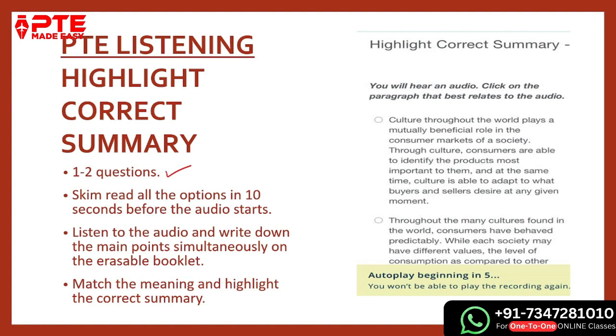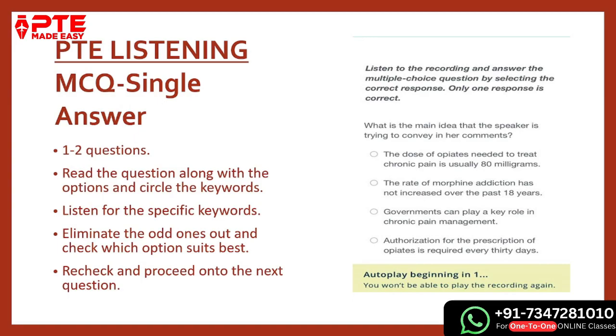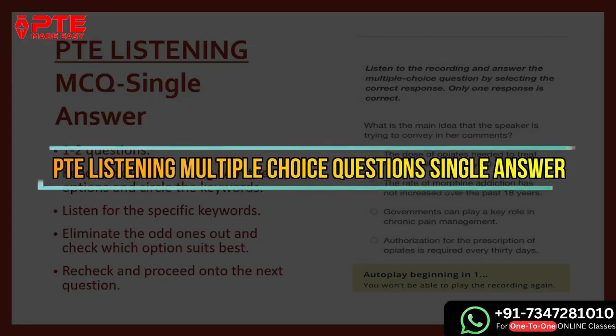Match the meaning and highlight the correct summary. Now, once everything is done, match the meaning of your story with one of the given options and see which one suits best and simply highlight. Now, proceeding on to the fifth question type, PTE listening multiple choice question, single answer.